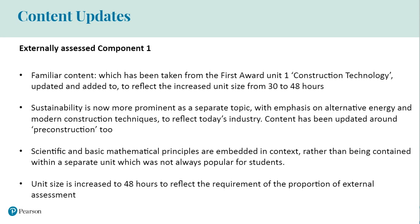Substructure groundworks now includes consideration of utility services. There's a new requirement to sketch, detail and annotate different substructures. And the addition of the understanding the construction industry topic to this unit, which was previously covered in Unit 3, Construction and Design, is a new feature.